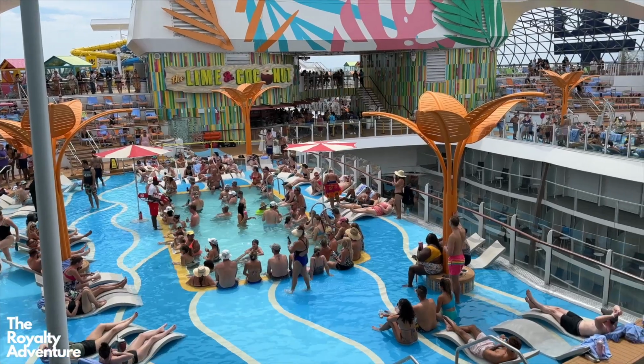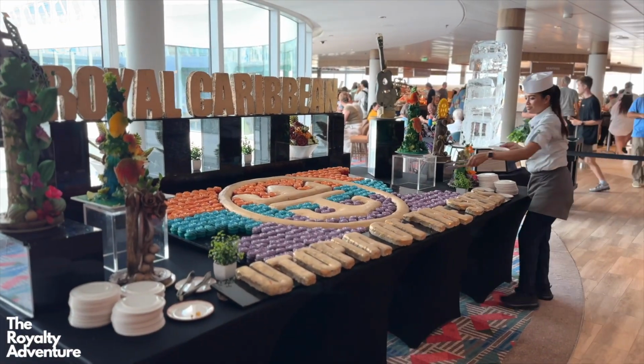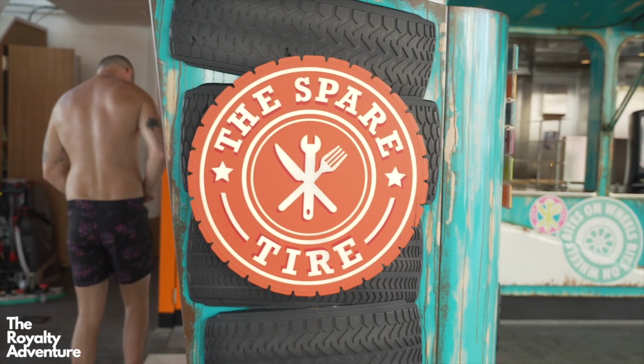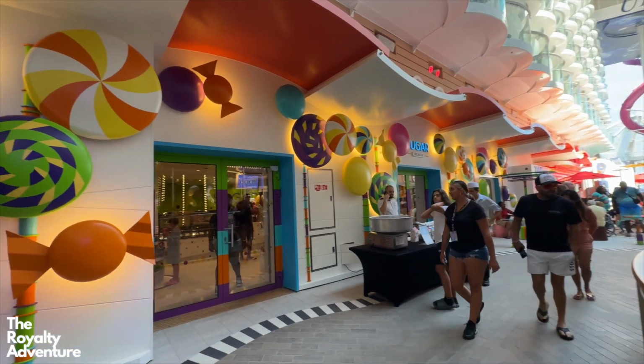That is a lot of information, knowing that this is the second ship that Royal Caribbean launched this year. Right. And I would say it's the mini version of Icon, but it's still part of the Oasis class.